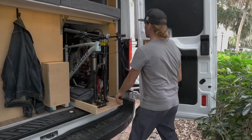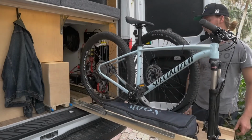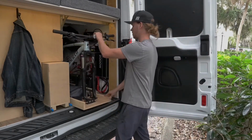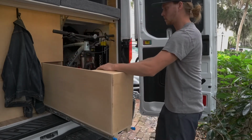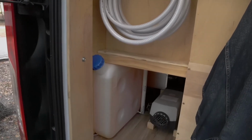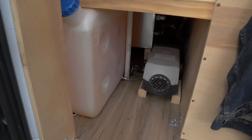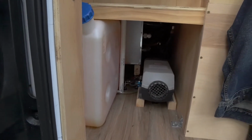For the bicycle, I decided to do a pull-out to make it a little bit easier to get it in and out of the van. So this is on 48-inch drawer slides, and it pulls out nice and far to make it very easy to get off of the slider. To the left of the bike is another large drawer for storage. I have some tools stored in here and just miscellaneous items. To the left of that, I just have a hook where I hang my fresh water fill hose. And then down below, it might be hard to see in the video, but you can see my diesel heater, my hot water heater, and then some plumbing back in there as well.